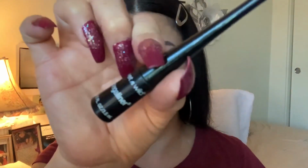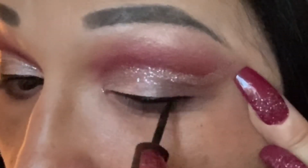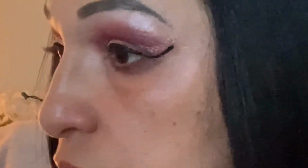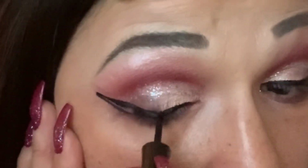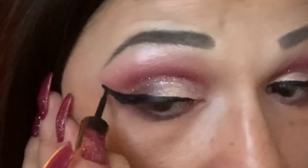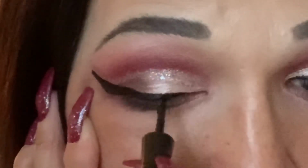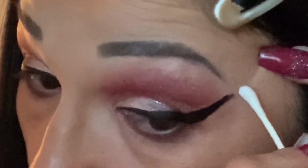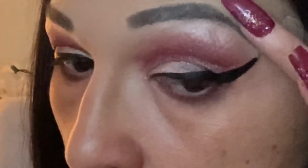Next, we're going to apply some eyeliner, and we are going to be using the Wet n Wild Mega Liner in black. Next, we're going to start on our wing. To really get a very sharp wing, use a damp Q-tip and just clean up the wing and sharpen up the edge. Pretty.